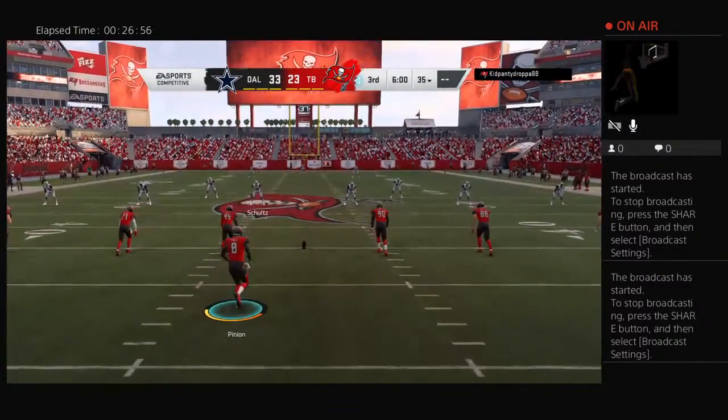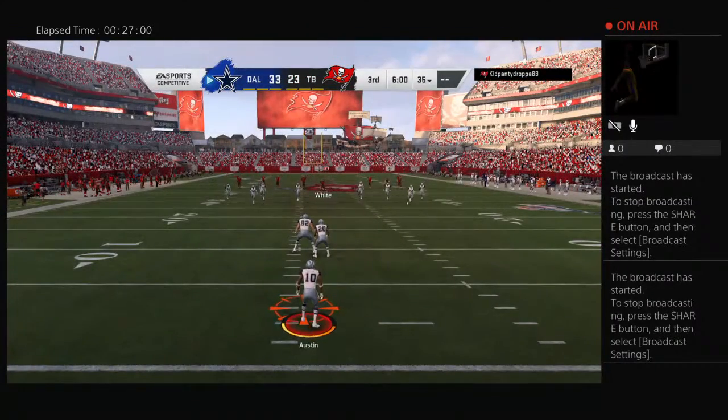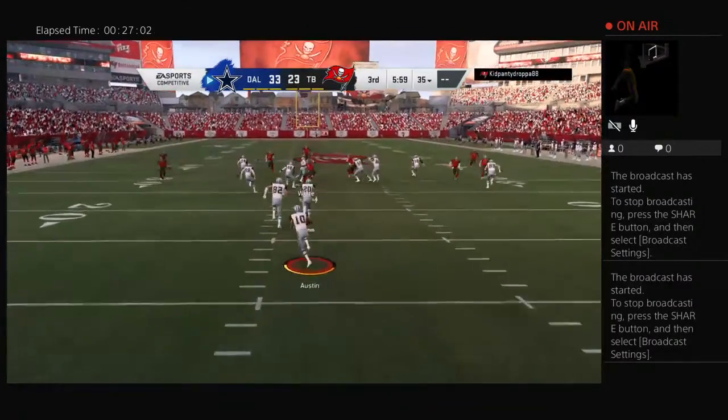The Cowboys will get the football first here, and they have the lead as well as we are underway in quarter 3. This is taken at the 3.